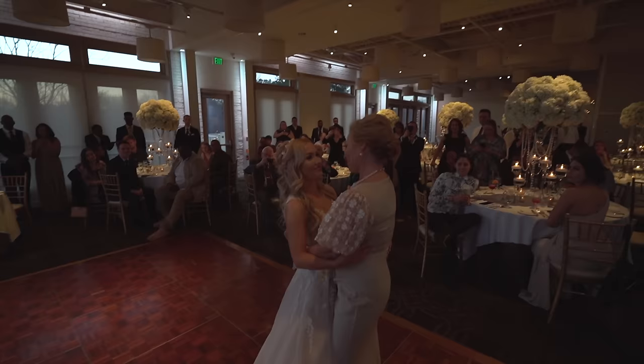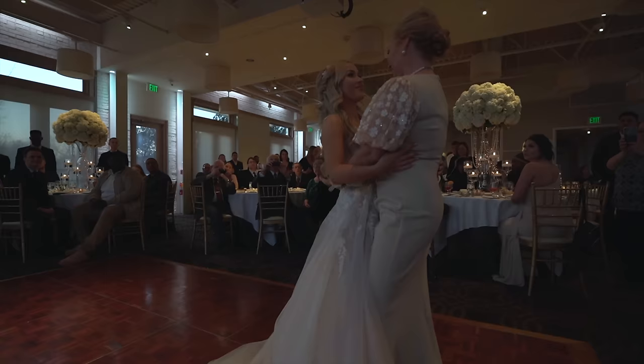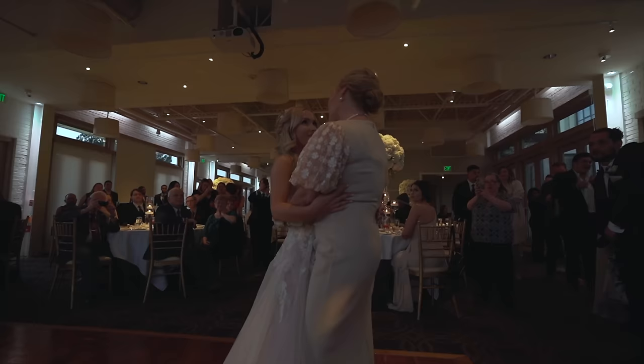A new trend I've been seeing at weddings recently is mother-daughter dances, which I think is really cool. Especially stereotypically, the mother's putting in the most work with the kids anyway, so why can't the mother also dance with her daughter? So this was really awesome to be able to take these photos as well. I approach these the same way as a father-daughter dance.